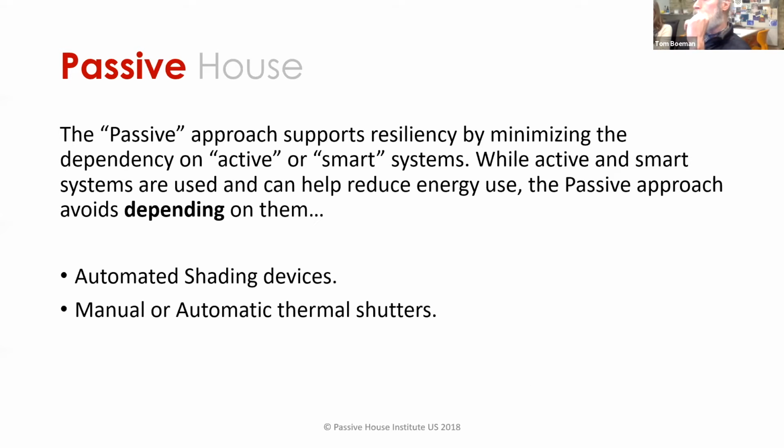And it also supports resiliency by minimizing the dependency on active or smart systems. So there are active and smart systems in passive buildings, and they're important. Things like heating systems are always active and smart, but the passive approach tries to avoid depending on them as a basis for their performance. So you'll see that things like automated shading devices, things that move or have a lot of actuators to respond to conditions, are really not in the spirit of Passive House, although they can be used to some extent, and some things are inherently active or smart.